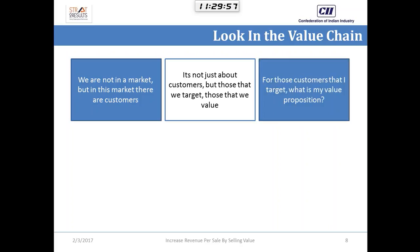So the third thing to look for is, for the customer that I target, what's my value proposition? The value proposition is a long term. It just simply means what's the promise I'm making to the customer.